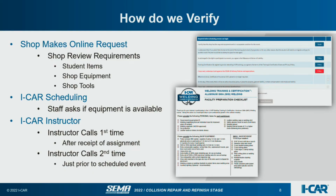But I think another thing when the instructor calls, because we're going down the last two bullets here, is that they're going to call twice. They're going to call once they get the assignment, and they're going to call right before they get in their car and start driving to the shop. And those are the opportunities.